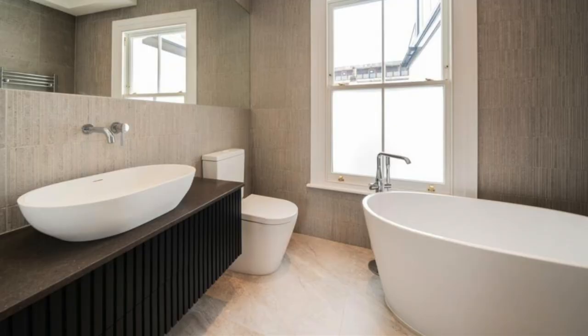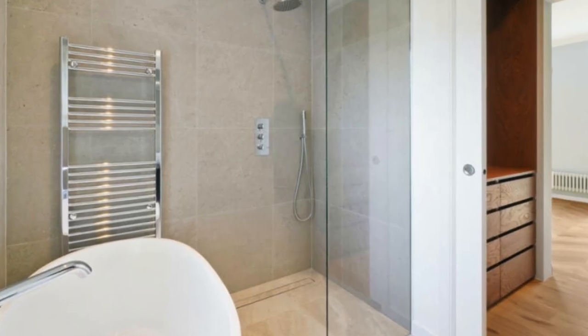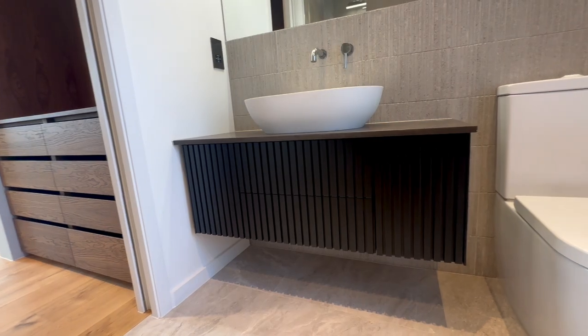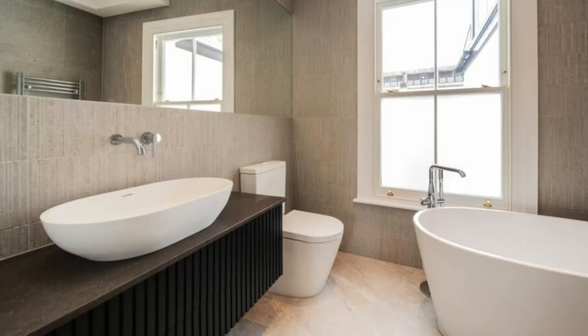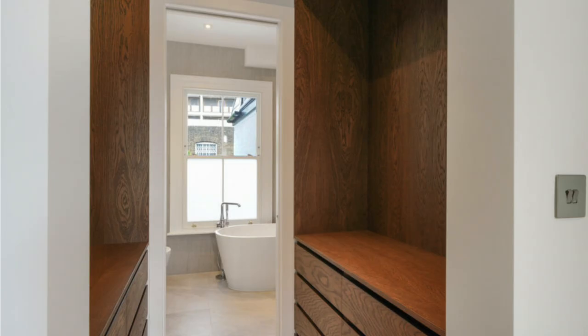To have a bath in an ensuite in Notting Hill is actually a bonus. And then we've got a wet room shower, a basin, a toilet, and the window brings in some natural light. Before we exit, another important touch as a space saver is this pocket door, which is a super smooth slide and close or slide and open.